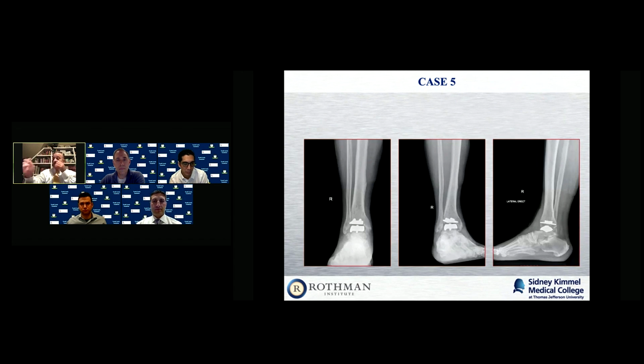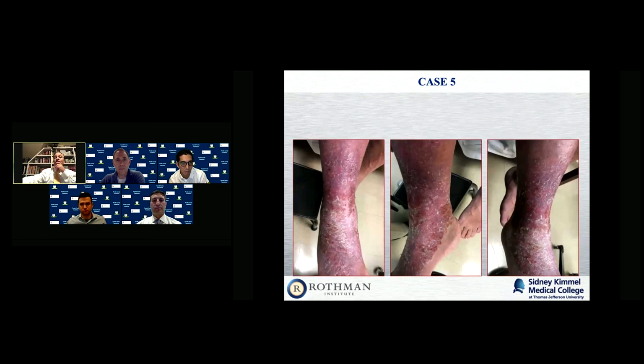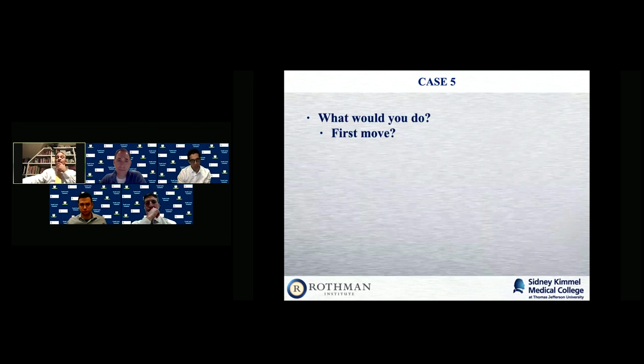The surgery was uneventful. The patient did well, and I'm fairly conservative with these. This individual remained non-weight bearing, 2 weeks in a splint and 4 in a cast, for a 6-week block of time. At week 9, he admitted to a 2-week complaint of noticing a rash about his leg. So initial move. That is an understatement. Yeah, it looks like an immersion injury to me. That's the first thing I thought, this guy's got an immersion injury, but I'm concerned significantly about an infection in this individual with diabetes.